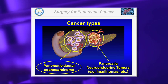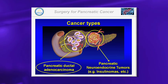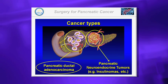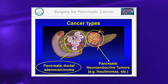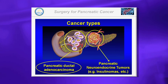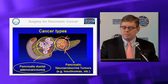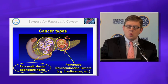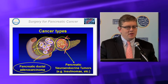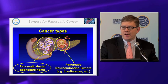There are two cancers that can develop in the pancreas for the most part: pancreatic ductal adenocarcinomas and pancreatic neuroendocrine tumors. We'll spend most of the day talking about pancreatic ductal adenocarcinomas, which are the more common type of pancreatic cancer. They develop from the digestive-related component of the pancreas, as opposed to neuroendocrine tumors, which come from the islet cells or the hormonal part of the pancreas. The digestive part comprises about 95% plus of the gland, and the hormonal component is about 5%.